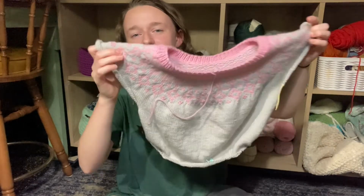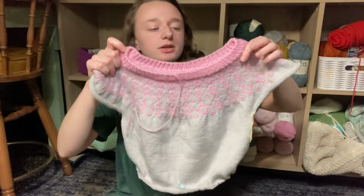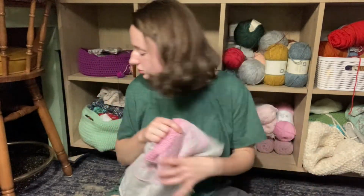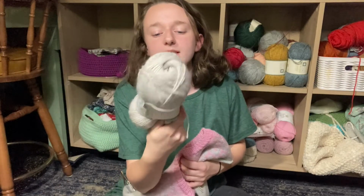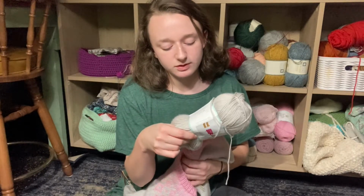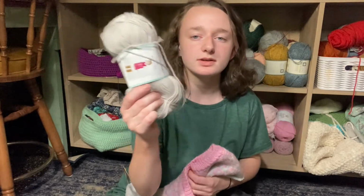Anyway, this is the sweater, Moon of My Life. I'm using Baby Bee yarn in the Pinkaboo and Cloudy. Baby Bee Sweet Delight. That's the full title of the yarn. And it's 60% acrylic, 40% polyamide, 115 grams to 377 yards.